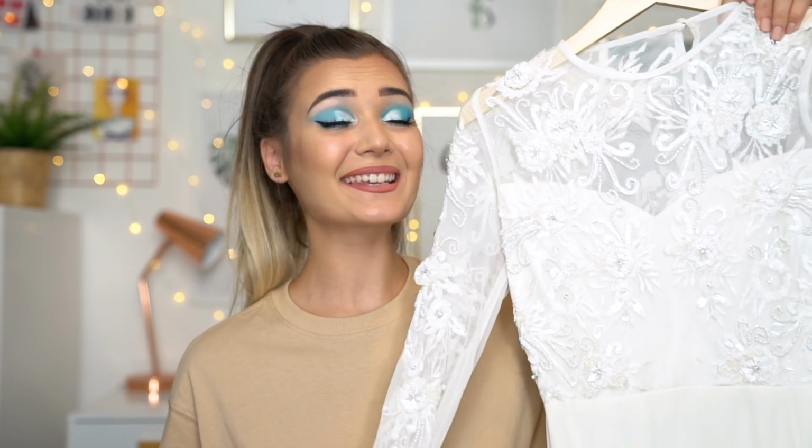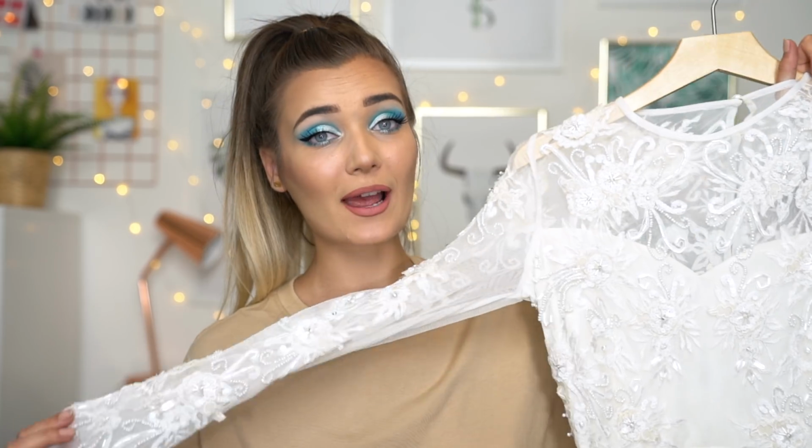Okay, next up we have the next dress. This kind of feels like Christmas. I have no clue which one this is gonna be, so we'll see together. Okay, wow, this dress is definitely a princess dress of my dreams. I honestly love the embellishing. I think it's so beautifully detailed.